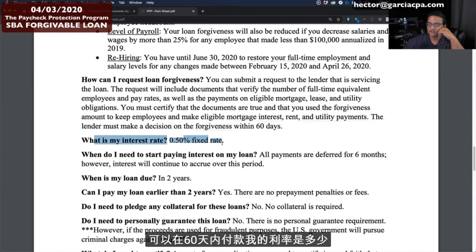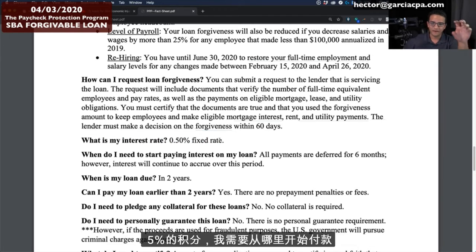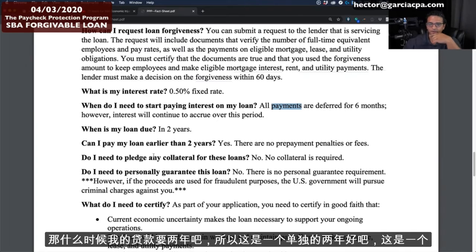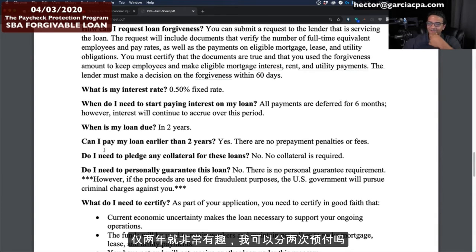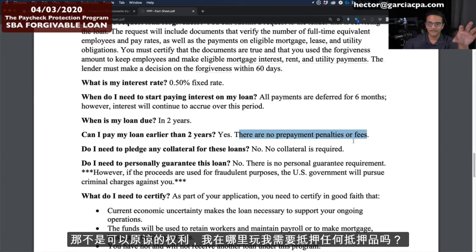What is my interest rate? 0.5%. So I assume if there's a portion that doesn't get forgiven, that would be the 0.5%. And when do I need to start paying interest on my loan? 6 months later. Okay, we talked about that. When's my loan due? 2 years. Huh. So it's a 2-year loan. Very interesting. Can I prepay it in 2 years? Yes, no prepayment penalties. Perfect. Again, this is for the portion that's not forgiven, right?